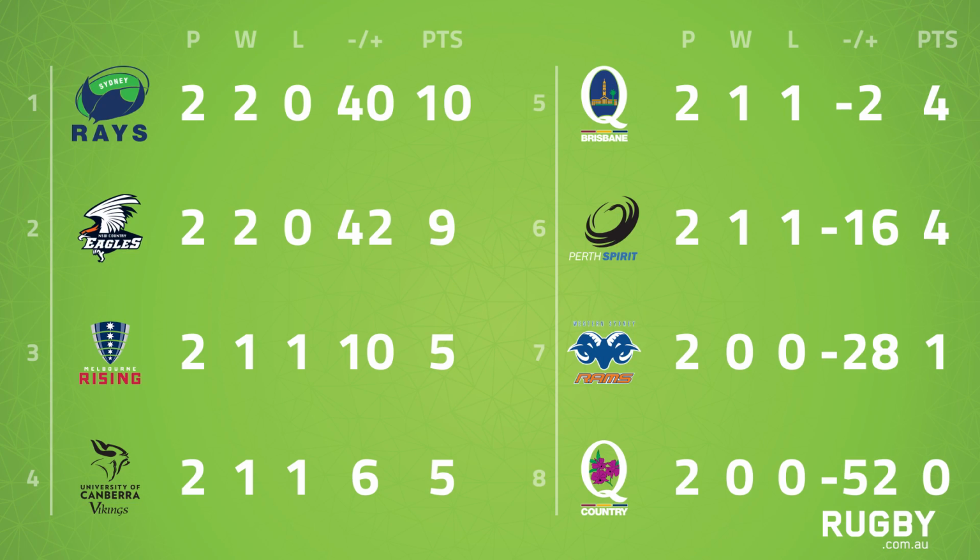Looking now at the Buildcorp NRC ladder, and the Sydney Rays are sitting top of the table. They've had 2 bonus point wins to start the season. They're followed closely by the Country Eagles after their big win over the Vikings. Looking now further down the table and defending premiers, Brisbane City are sitting in 5th after their first win of the season. The Western Sydney Rams second from the bottom with just the 1 bonus point, and Toutai Kefu's Queensland Country yet to register a point in this year's competition. They'll get an opportunity this weekend against the ladder-leading Rays.